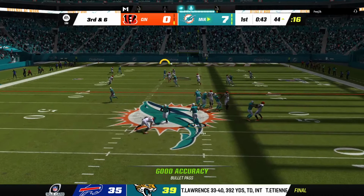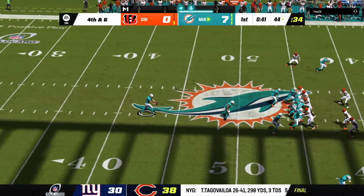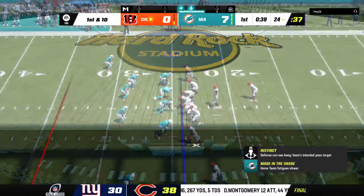And a dangerous throw there as that's knocked down and incomplete. The Dolphins will send out the punter now, as he should be able to pin him back deep here with his first punt. Oh, it's a wobbler here. And this punt will go out of bounds. I think it'll be inside the 25, and it will. Right at the 24-yard line is where they'll spot it.